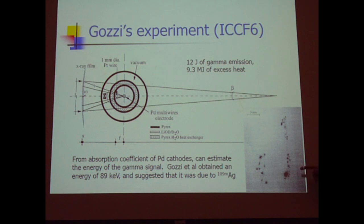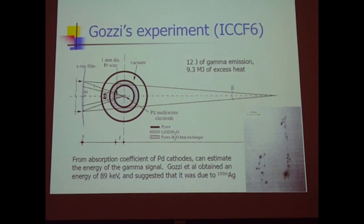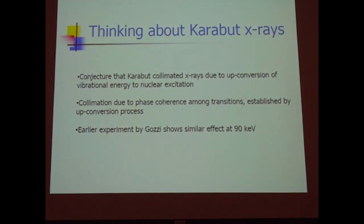The collimation requires dipoles in phase. Either you require a population inversion to have a laser effect, or you need phase coherence among the emitting dipoles. To get collimated emission, you need phase coherence. In Karabut's experiment, I think you need phase coherence. Karabut thinks he's making an X-ray laser. I don't think he's making an X-ray laser. So I think this is a separate example of the same underlying effect, but at much higher energy.